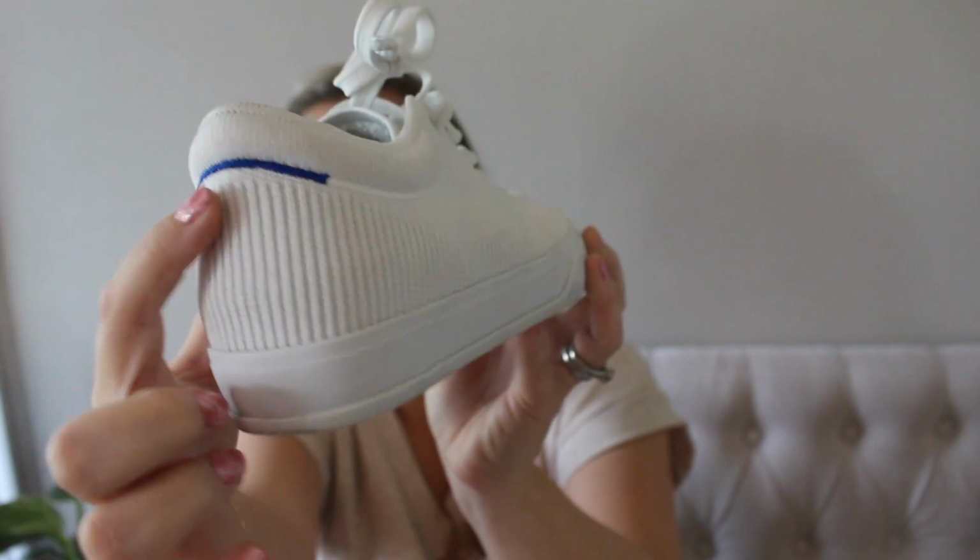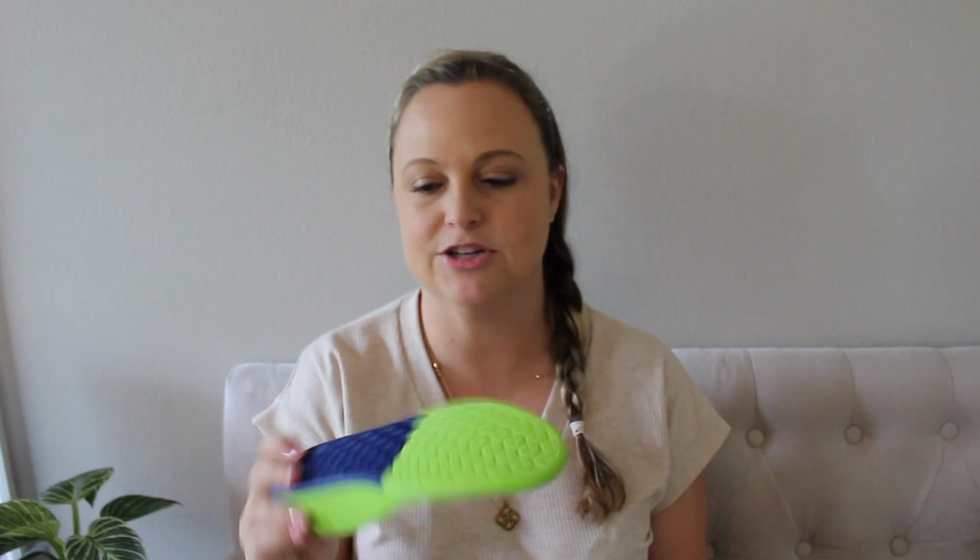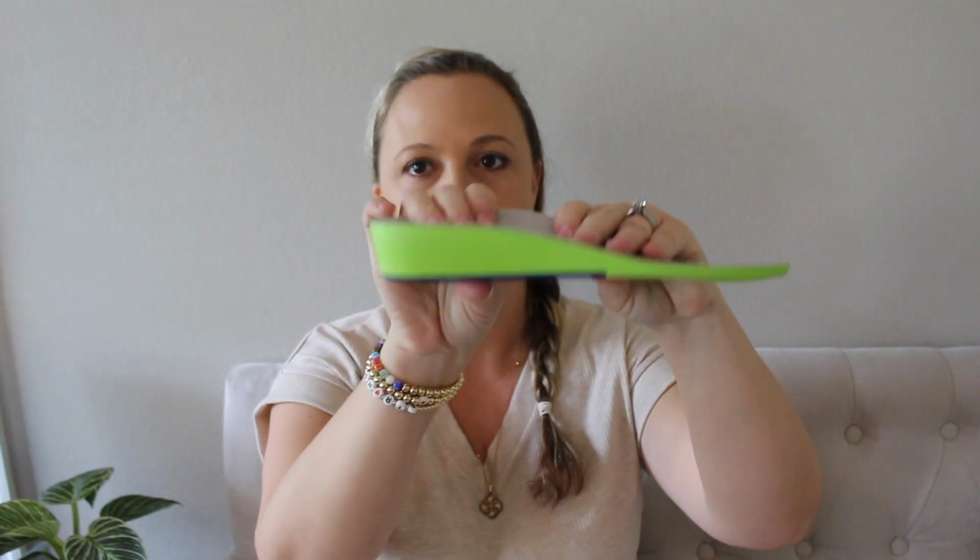They have the signature blue Rothy stripe here in the back, just like the sneakers that I showed you. You can take out the base of these and wash them just the same. I believe, wait, maybe I made a liar out of myself. No, oh yeah, they totally do. Okay, I'm like, wait, I haven't actually washed these, so I don't know. But here you can see just how much support these sneakers have. They're incredible. I highly recommend them. And like I said, I feel like they go with everything.